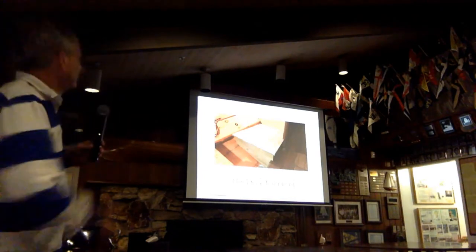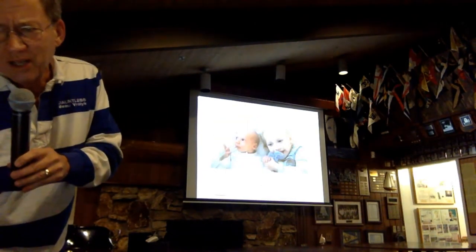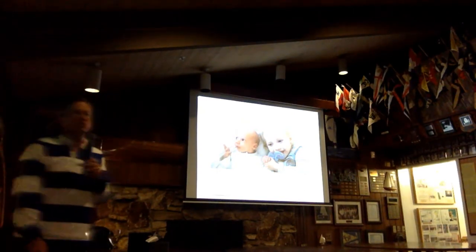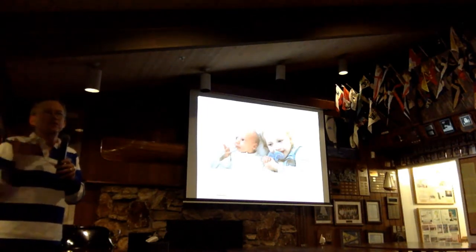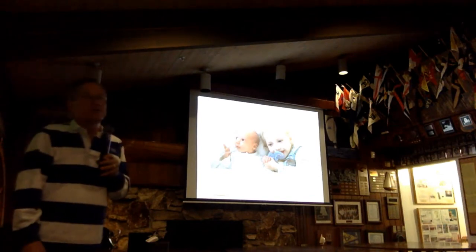So this is the wood starting to go back in. This is where the toilet's going to sit in the head. And this is the whole reason we're doing this. This is something I feel very strongly about. We've got grandchildren now. And there is nothing better than growing up on a boat. And so that is basically where we are.